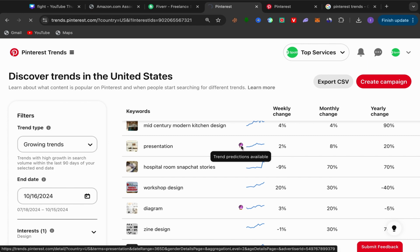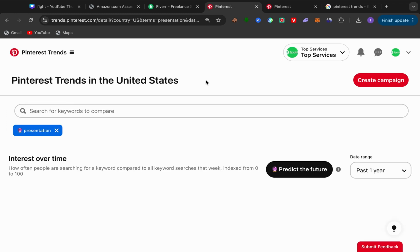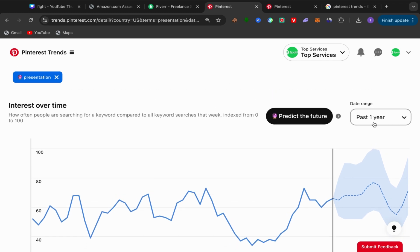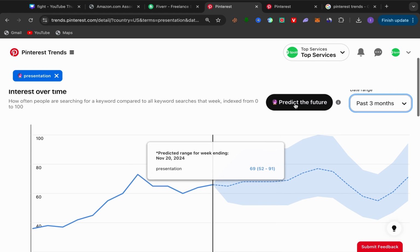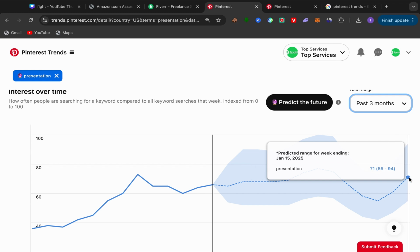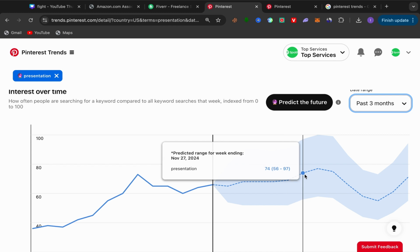I will click on this tool here to see if this keyword will still be trending in the future. Okay, this is predict the future. That's a really cool tool that Pinterest has added to this website. It's really good and it's really helpful. I will click here on date. I will choose past 3 months, and you guys can see that this predictor is saying that the graph will keep going up. You can see over here in this period, which is really good.